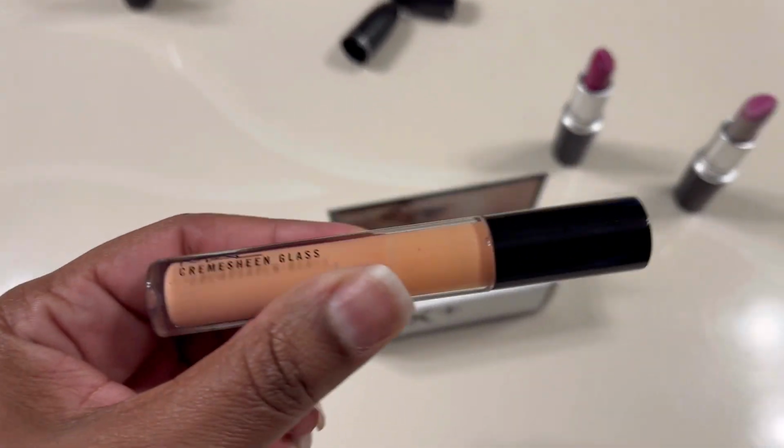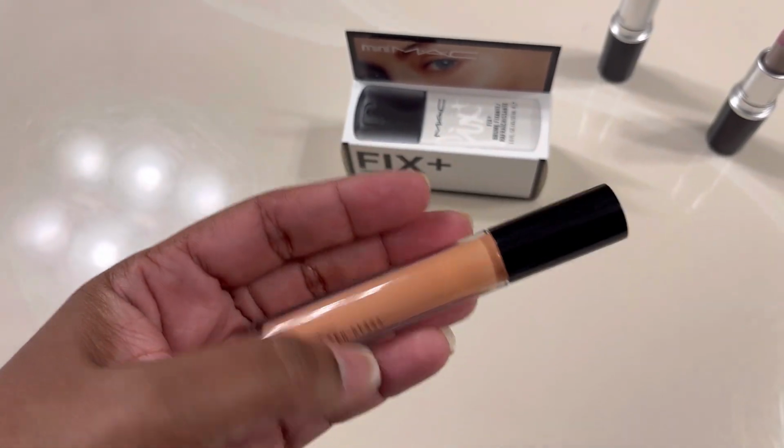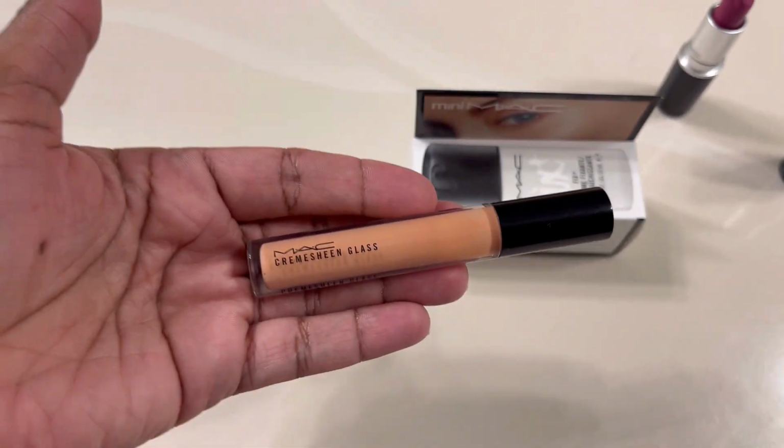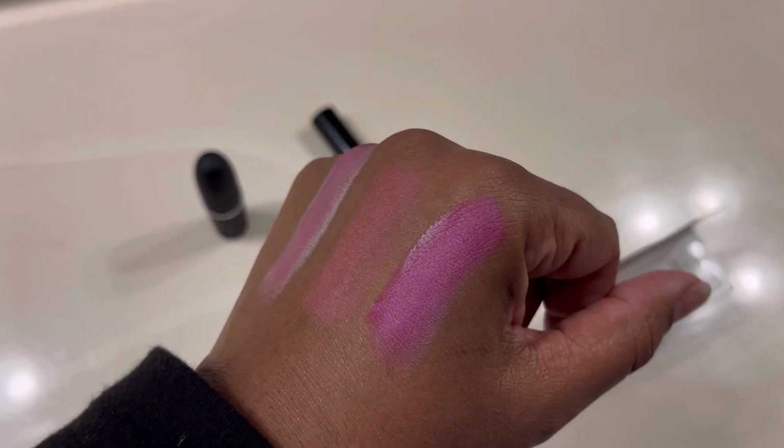And this one is kind of like just a gloss that you can put on top of anything to make it glossy. Or you can wear it by itself, which is kind of more like a sheer neutral-ish color. And so, as you see, I just tried to combine them a little bit, but you get the idea.